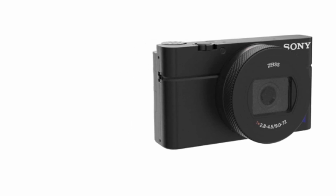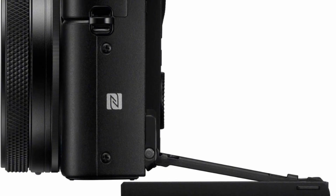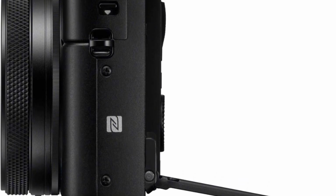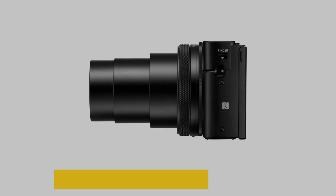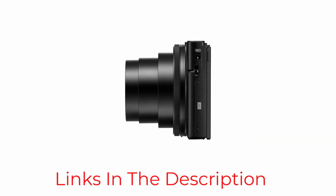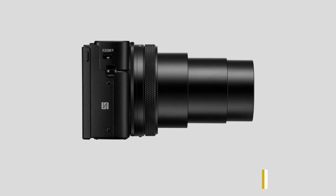The RX107 has a limited number of direct controls, but offers extensive customization for making the most of them. A touchscreen can be used for choosing a focus point or initiating AF tracking in video. The camera also includes the single-press pop-up viewfinder we liked so much on its predecessor.